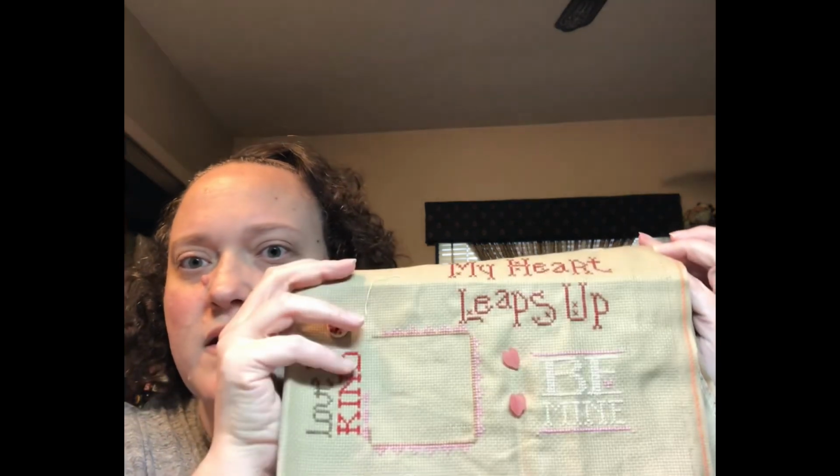I hope you guys can see that. It's part of another stitch that I'm working on there. And then these two also: My heart leaps up, and Be kind, or Be mine. And so what I did last year was another personal hashtag challenge of 14 days of Valentine stitching. I may do that again this year, but basically, the first 14 days of February leading up to Valentine's Day itself. There were 14 different little motifs or patterns that I was working on. And this is all of my Valentine related stitching in here.